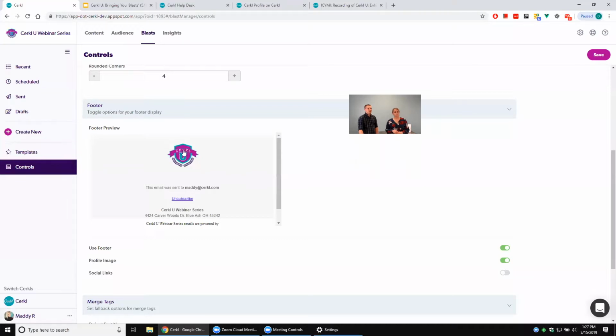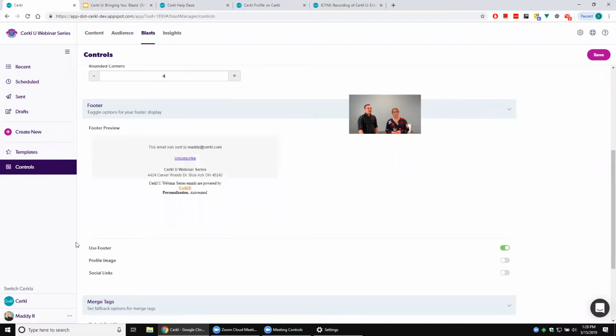So this is a really cool touch that'll just add whatever profile picture you added in your settings to the top of your footer. And it'll also link back to your website if you wanted to. If you don't want it, once again, you can turn it off. And then Maddie had alluded to this. So you want to talk about this use footer option a little bit?